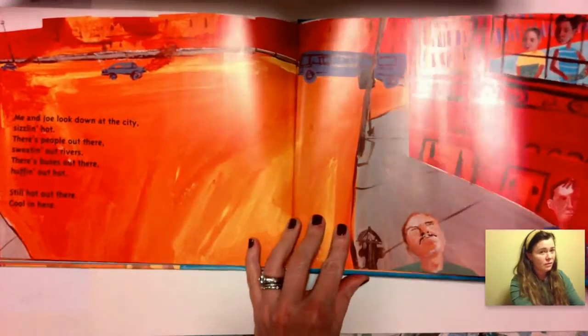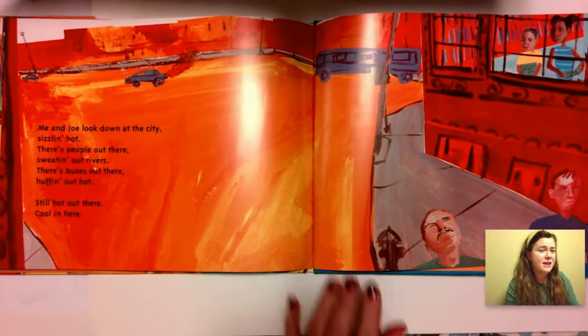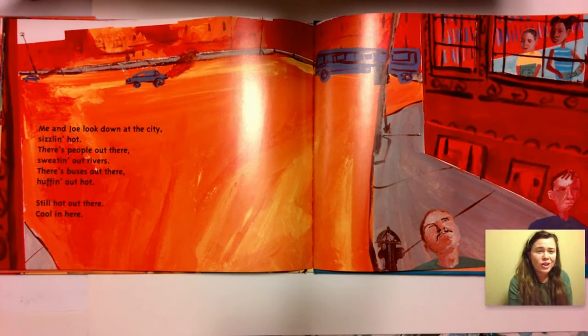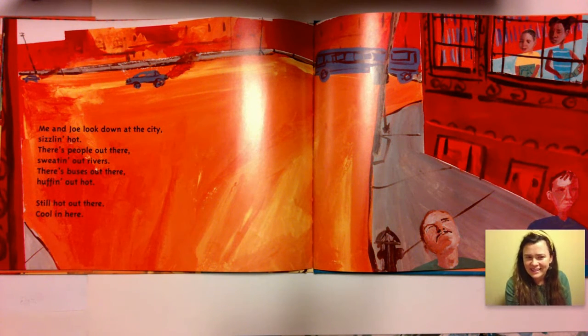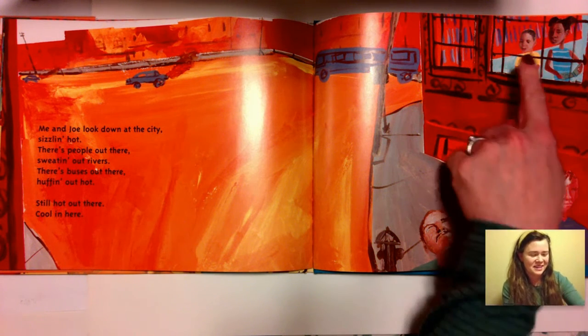Wow. Me and Joe look down at the city, sizzling hot. There are people out there, sweating out rivers. There are buses out there, huffing out hot. Still hot out there. Cool in here.